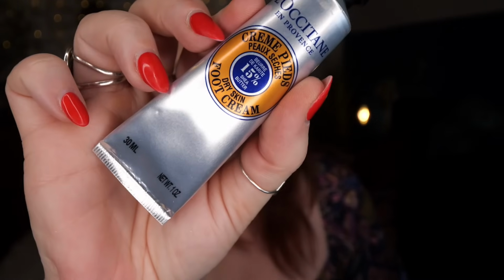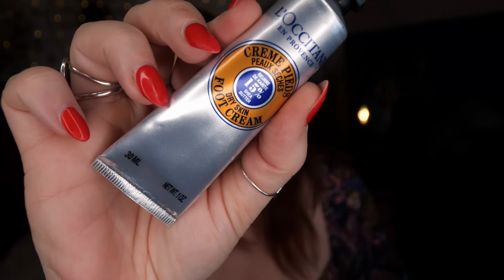We got another product from L'Occitane, and this time it's for your feet. This is dry skin foot cream, and there's 30 mils here. Rich with shea butter, this cream helps nourish, refresh and soften dry and damaged feet. I don't think I've tried this. I tend to use foot cream more in those summer months when my feet are on show more. I think I'll give that a go, see if that will help my feet, they're disgusting.